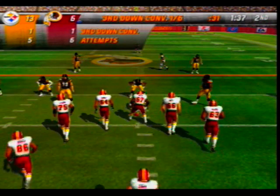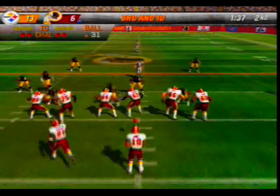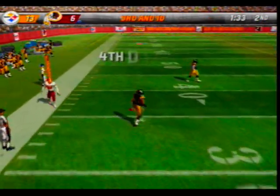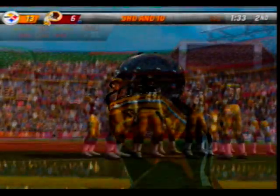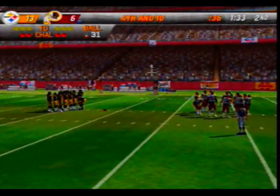So as they get set to try to convert, here's what both teams have done on third down. The Steelers come out in the quarter defense. Gets rid of it. Ooh, nearly picked off. Washington has 6 failed third down attempts, John. Well, they're not making the plays when they really need to. They need someone to step up and get this team going.